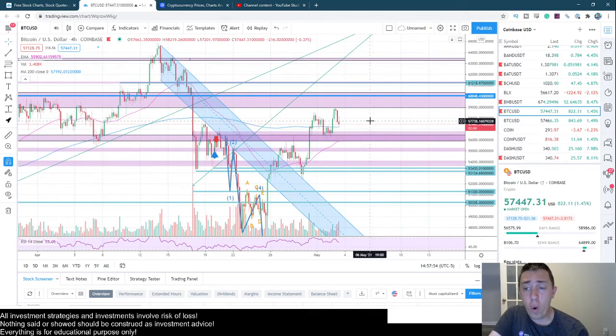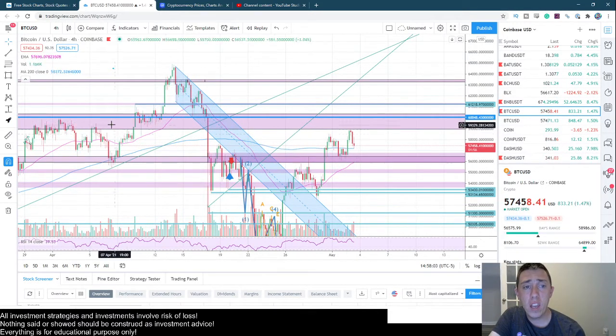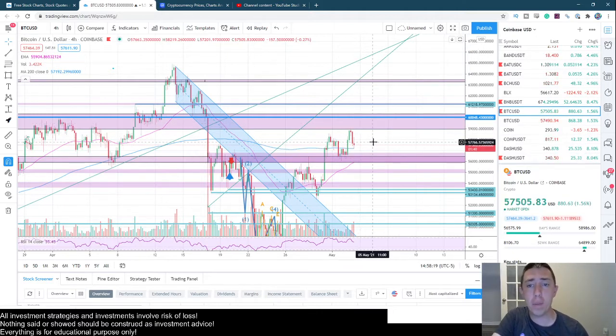So the point here is this is not the time to be buying. The time you want to be buying is after we clear this level, okay? If we clear this level and get above it with volume and we close above it, yeah, I think upside is absolutely in the picture. But until we do so, you have to exercise caution right now. There's just way too much resistance right above us.